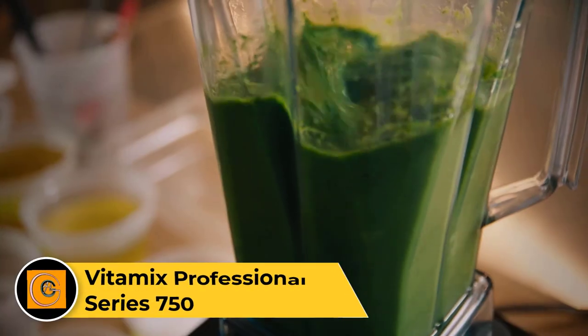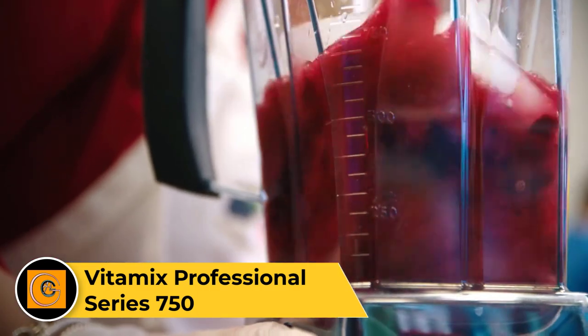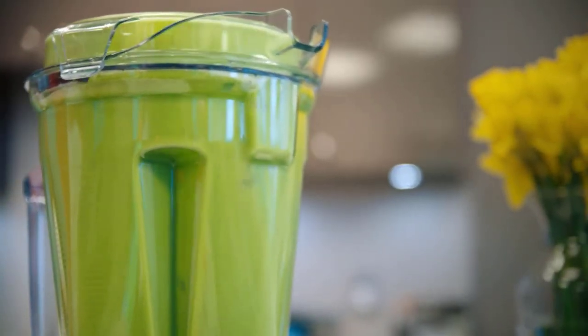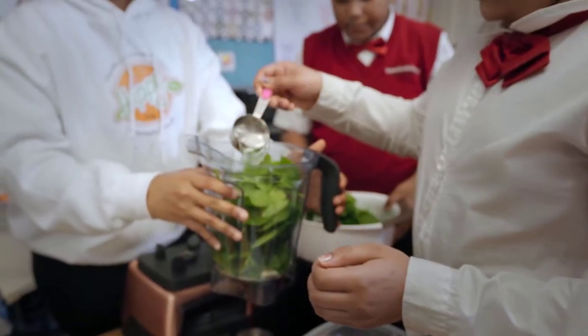Vitamix Professional Series 750. One of the best premium blenders currently available on the market is the Vitamix Professional Series 750 blender. The powerful motor can deliver up to 1200 watts of maximum power when needed. Coupled with the stainless steel blades, variable speed control, and the pulse feature, you can manually fine-tune the texture of any blend that you make.